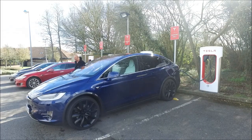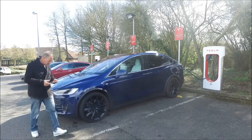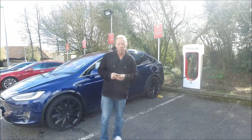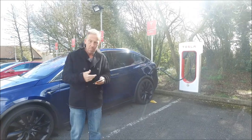Right, well, here we are. We've just arrived at the Travelodge at Birchanger, which is just off the M11. And it was the app that brought me here. We were down to about 11 miles on our range, which was getting a little bit hairy, but we knew we were going to make it because the app is brilliant.